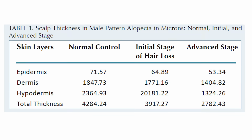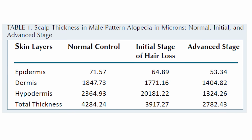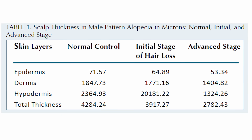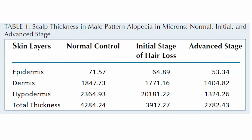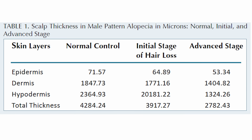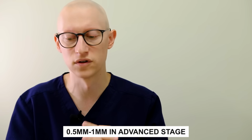The other interesting thing to mention is that in alopecia, specifically androgenic alopecia, as it advances, the scalp generally thins out. And we're going to put a table up here. There've been actual calculations that have been done in normal controls, initial stage of hair loss, and then advanced hair loss. The scalp is getting thinner, so you have to adjust for that if you're doing microneedling. You have to adjust the depth of the needles. So the longer ones, like generally 1 to 1.5 millimeters, can be helpful in the initial stages. As the hair loss progresses, you're going to want to go for shorter needle lengths, like 0.5 to 1 millimeters, for example, just to adjust for that thinning effect that occurs over time.